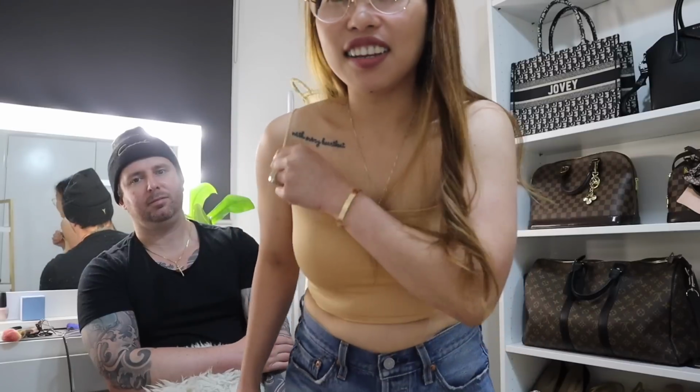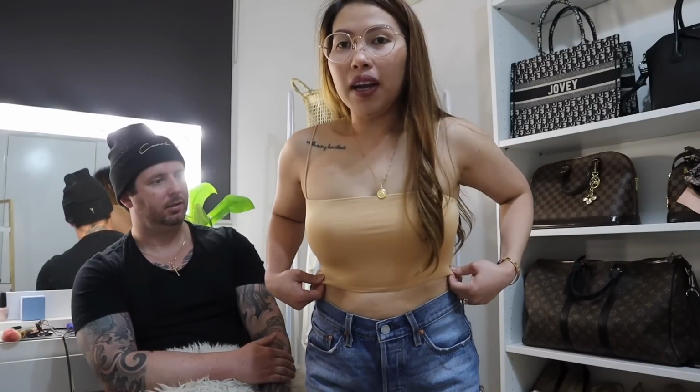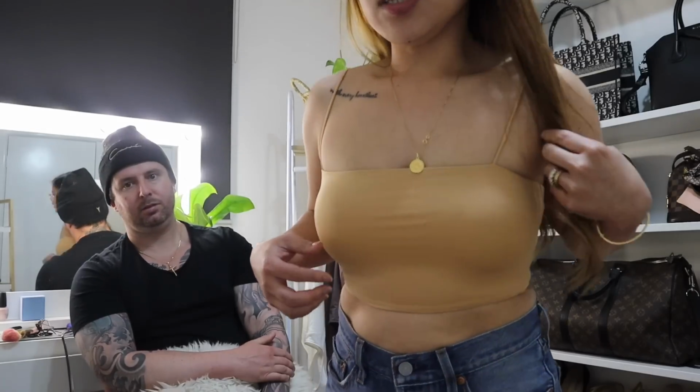But I really like it, guys. I still love it. What do you think? Do you agree that it's got an orangey undertone? Yeah, I know what you mean. I don't hate it. But yeah, I think the same as what you said. I like the more nude color. I can see the orange undertone.